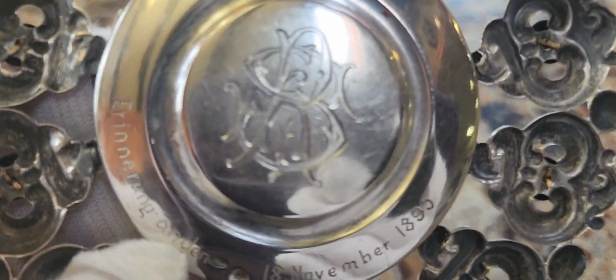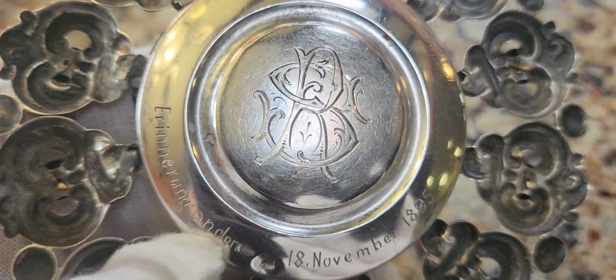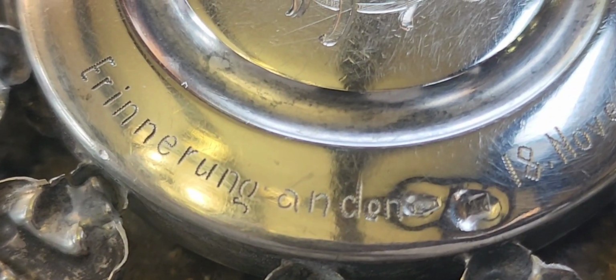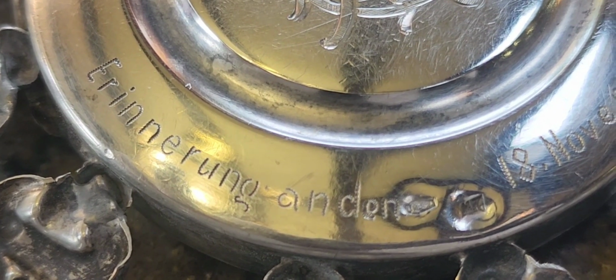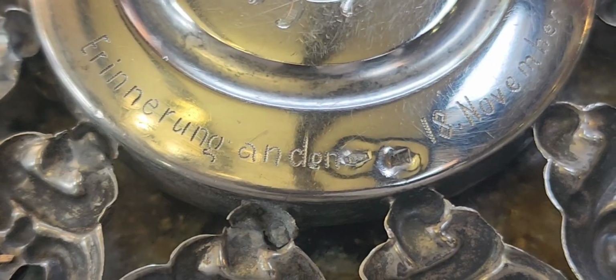Let's go ahead and take a look at this. It has some kind of initials. I can't really tell what the initials are. It looks like RS. And then we have some foreign language right down here. Hold on, let's zoom in. And it says, I'm going to butcher this, by the way, it's German. Oh my God. Erinnerung an der, and "an der" is 2 words.